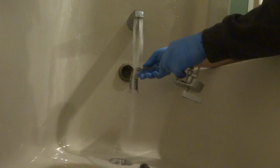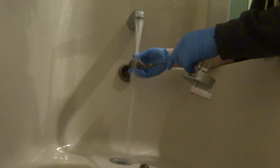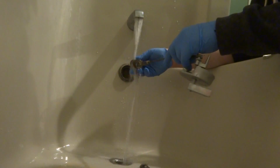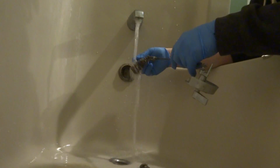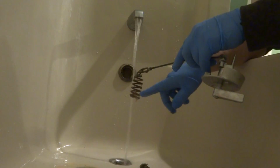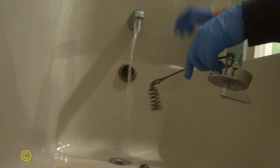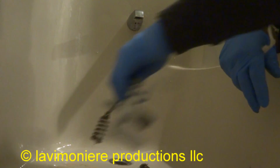That's probably all it was. Needed a good cleaning. So obviously the spring is down inside there, and that mechanism goes in the spring to lift it up and down. I'll put this stuff in there. That's all it was.